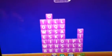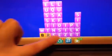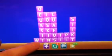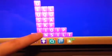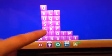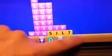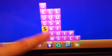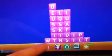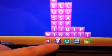Level 3, feels soft. Here's the word towel. And breeze. Let's see. Got the word silk right here. So we need a few more words. Let's see. There are some more words there somewhere. Now let's see.